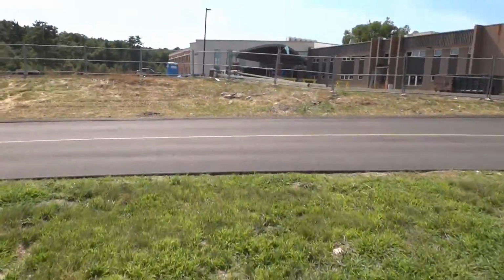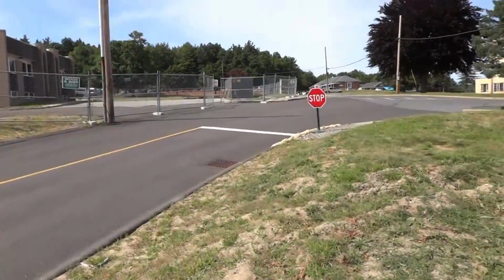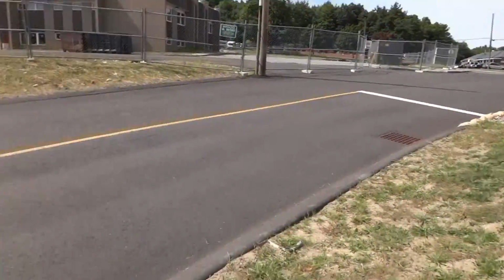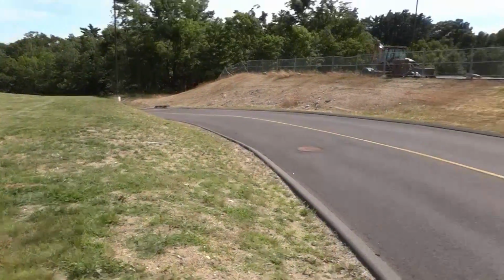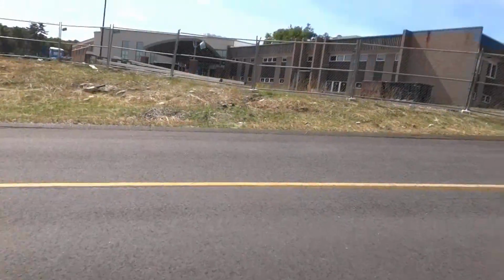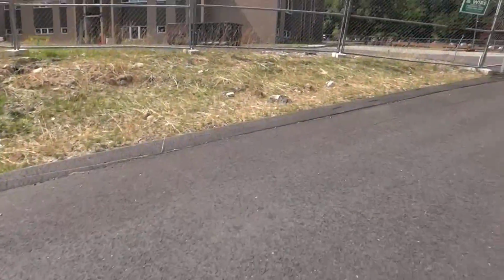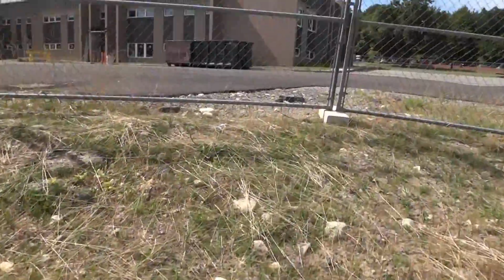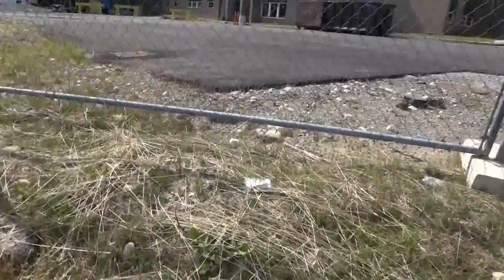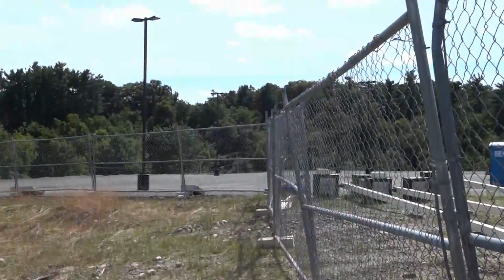this is the star of the show right here. First off, some completion. Brand new access road where the old one originally went to begin with, but they closed it off for construction. And here's the building at this point. Still looks pretty much like it did before. Got a new parking lot there.